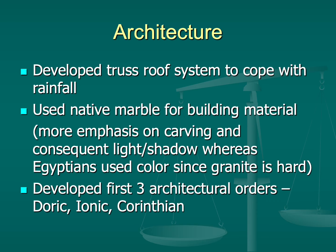Additionally, they used the native marble for the building materials. So like I just mentioned on the last slide, they were located next to the mountains, which gave them great deposits of natural marble to work with, and they did use this for most of their buildings.